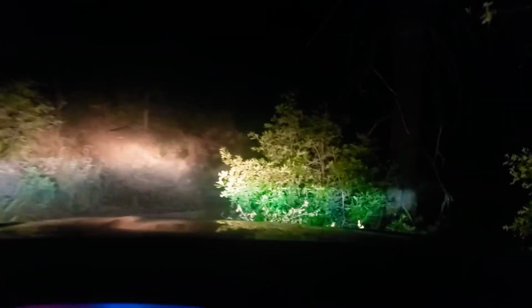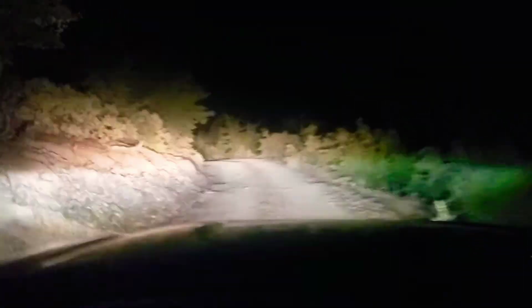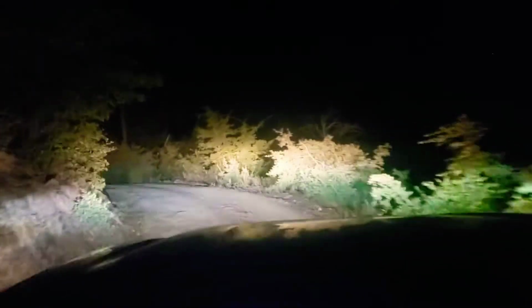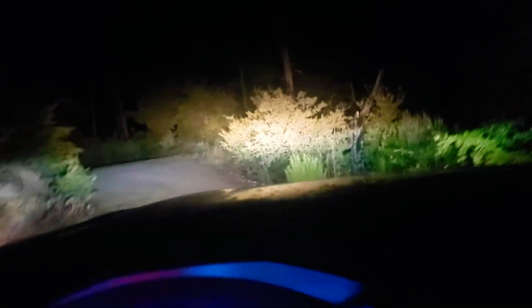Sorry, I keep leaning close to the windshield. I think I do that to try and see over these little curves so I can drive off the edge. I enjoy that, but I think I enjoy it a little more so at daylight.